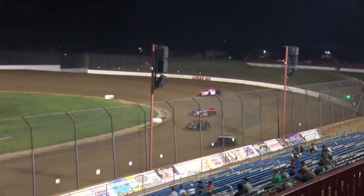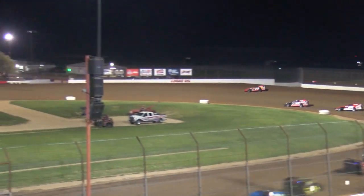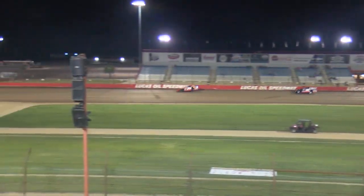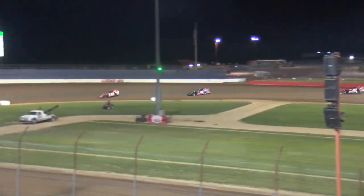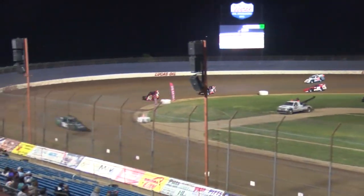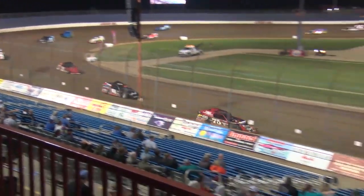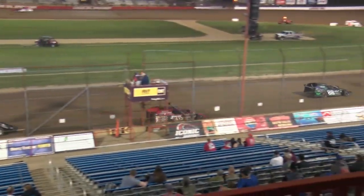Contact with the wall. Couldn't see if it was Chad Lyle or Jeff Cutshaw, but one of the two made contact out of turn number 4. Car dives down as caution. It is the Midwest Sheet Metal. Caution comes out up in turn number 2.